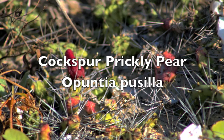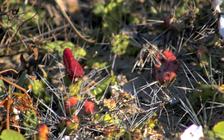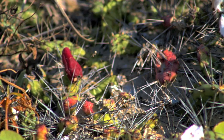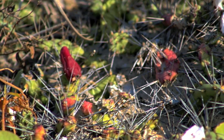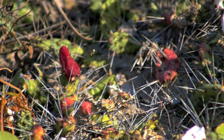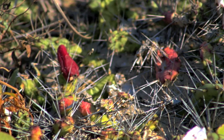Cockspur is another Opuntia species that is well suited for coastal green roofs. Cockspur is very salt tolerant and drought resilient. Be sure, however, to watch where you walk around cockspur as the needles are deadly.